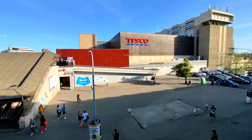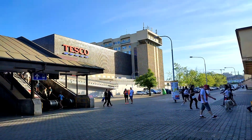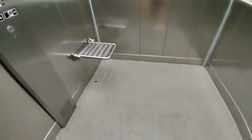So then, let's now go along to the Tesco shopping centre near the station. To be honest, this centre would not look out of place if it was in England. It's got a Tesco shop on the lowest floor, and it's got this lift here that goes up to the upper floors.